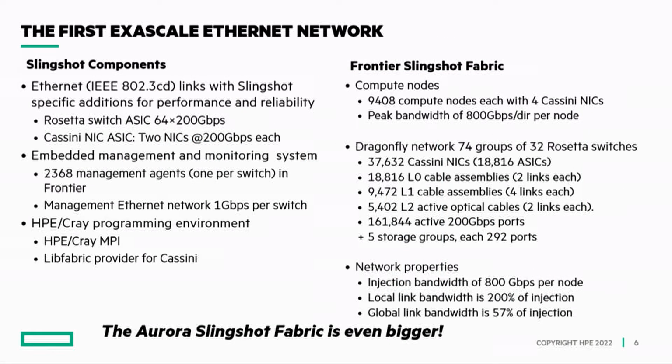Now I want to just give you a sense of the scale of an exascale network. So the Frontier network has 2,300 management agents. Those are little processors connected by their own network. There's like this little supercomputer running the supercomputer on the back side of it to go out and provision it and do discovery and program up the switches. If you look on the right-hand side, it goes into some details about the rest of the fabric. It's 9,400 compute nodes. Each of them has 4 NICs. That gives you 37,000 plus NICs, 18,000 L0 cables, 9,000 L1 cables. It's a lot of components, guys.